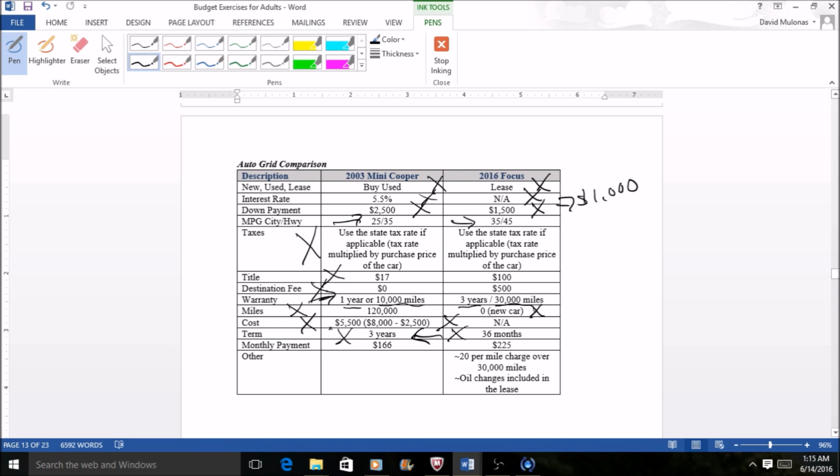So we did some quick calculation here, and we said, $5,500 at, we just put in a hypothetical interest rate of 5.5% here, and that creates a payment of $166 a month. And in this case, you have $225 in the lease payment, which is a fixed price as well. And then right here, we talked about mileage over a certain amount. So this is really 20 cents per mile charge over 30,000 miles, and oil changes are included, for example. So that's something you don't need to account for in that particular thing. So in this case over here, you don't have anything. You have no oil changes.